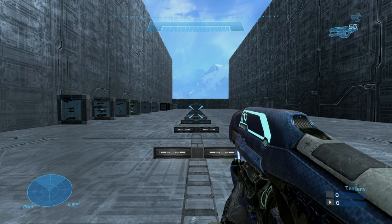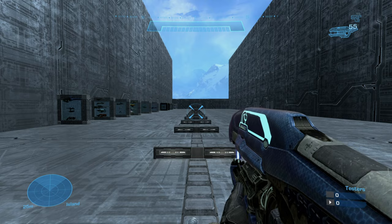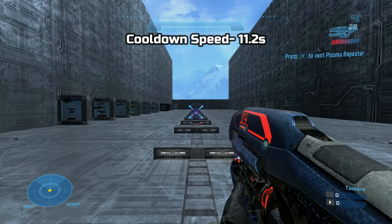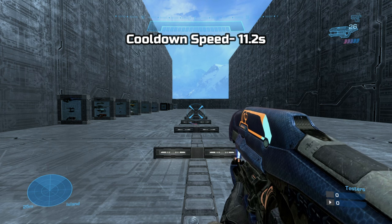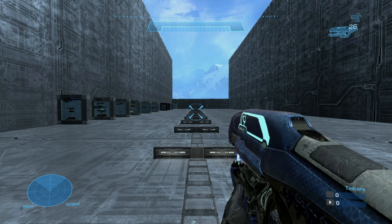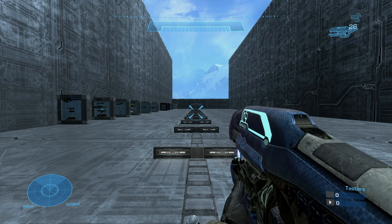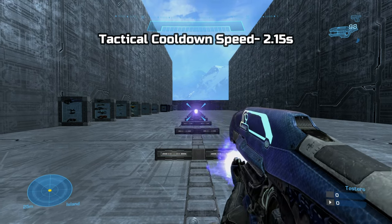Getting the cooldown speed was a bit complicated since I have to manually cool down the weapon myself. So the way I'm going to do this is, the cooldown speed when you don't vent the heat manually was a total of 11.2 seconds. And I guess the tactical cooldown speed, if I could call it that, was around 2.15 seconds. Once again, I got this number from the first shot I fire to the point where the game tells me to vent the gun. Because if I keep holding the trigger past that, the gun's rate of fire will slow down, rendering it useless in a real gunfight.